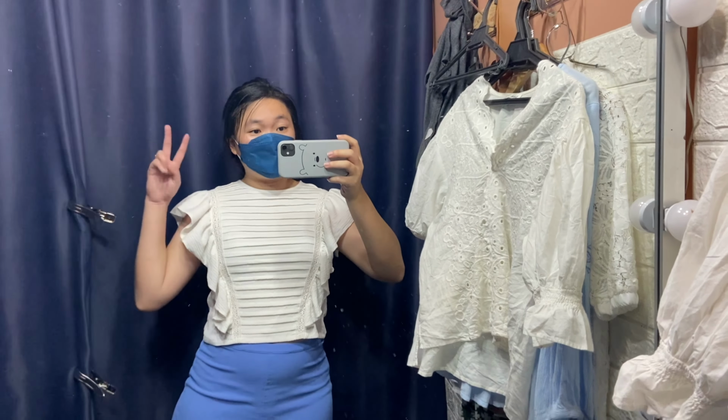This is what I got from the shop, Semarang Bundle. In Malaysia, usually thrift shops are called bundles as well. The first item I got is this white top, which you can see.